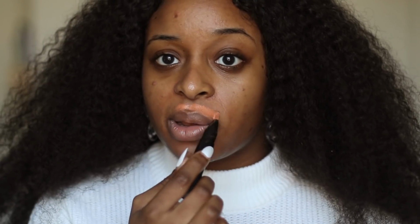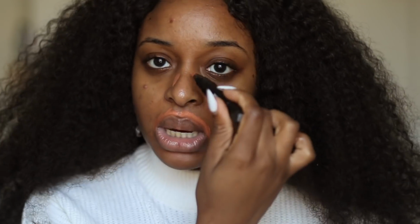So to color correct real quick, this is something I do because I want my skin to be very, very flawless when I put my foundation on. So I'm just going to put the color corrector in all the areas where I need it.